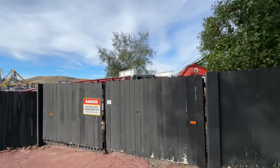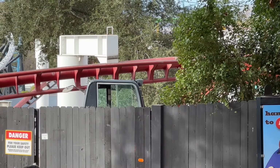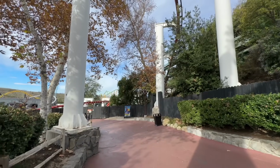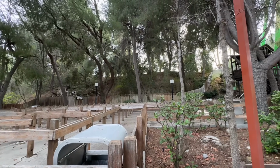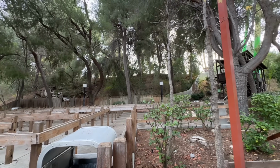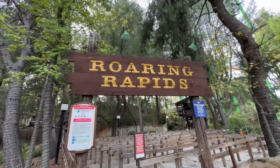As I'm making my way back up the hill, I've noticed that they do have some equipment beyond the fence line there next to Ninja, so I'm wondering what they're working on the side of the hill here. Roaring Rapids is also down for the season, and I'm wondering if it is just because of the weather. So maybe Jetstream and Roaring Rapids will reopen sometime early spring. And if it does, I'll be sure to let you all know.